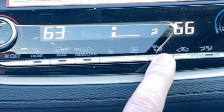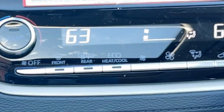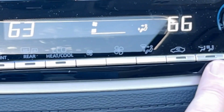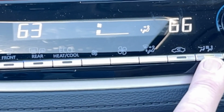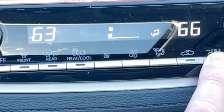Fan speeds. This is your flows, inside outside air. And this one here is because you got those little vents in the back there. So if you have nobody back there and it's a really hot day over 100 degrees, push that and it's going to put all the air on the front passengers only. And remember, when you have passengers back there, to turn that off.